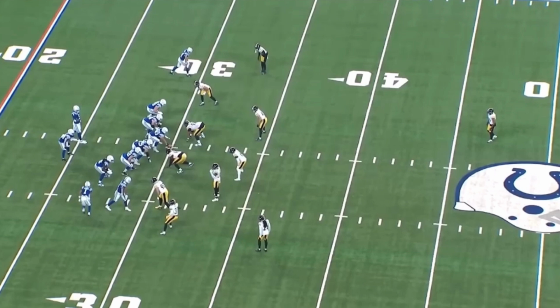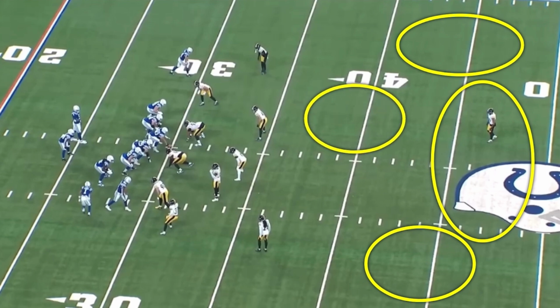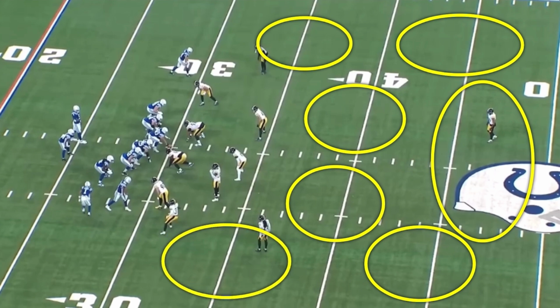And for anybody who doesn't know what cover three is, you've got your deep thirds taken care of typically by a safety and two corners. And then underneath, you've got these two zones guarded. Those are the hook zones or curl zones. And then you've got the flat area that could be guarded by either a safety or a linebacker, or sometimes an edge rusher. Obviously it depends on the scheme. Cover three does a great job of blending both the ability to defend the run and also prevent the deep ball. But there are holes to it.